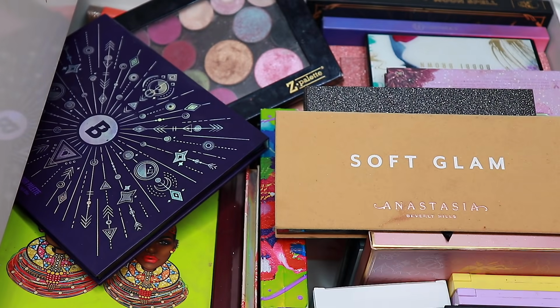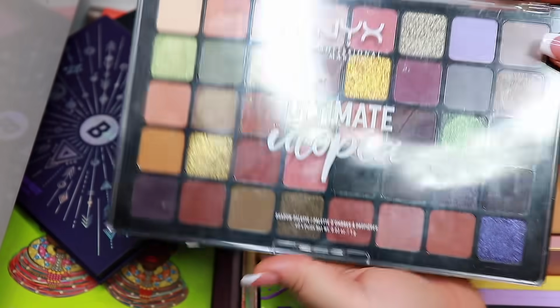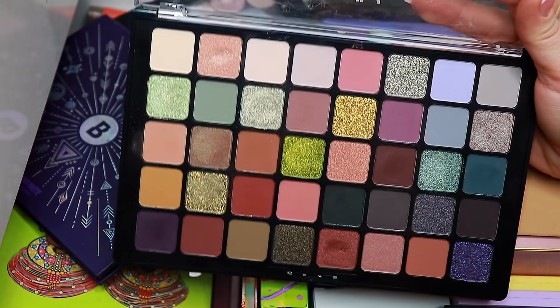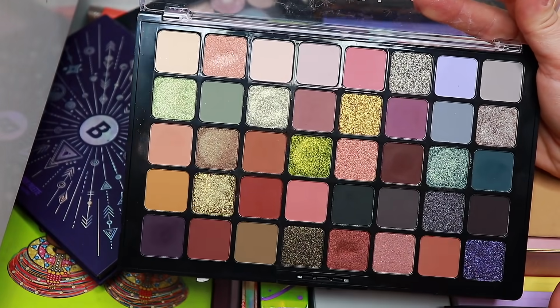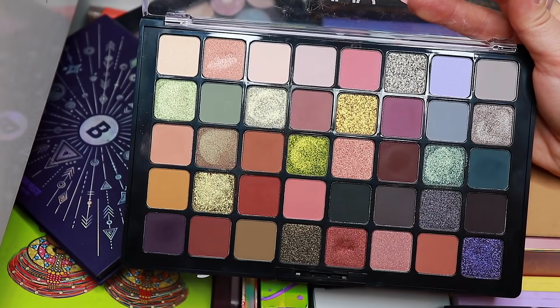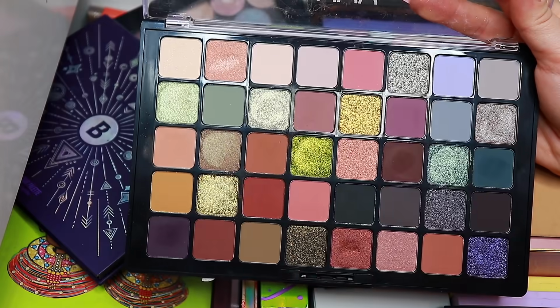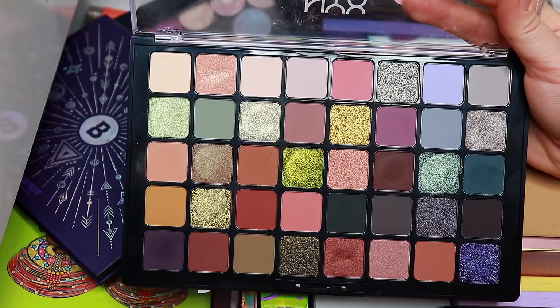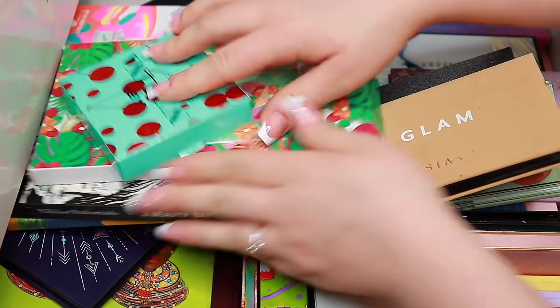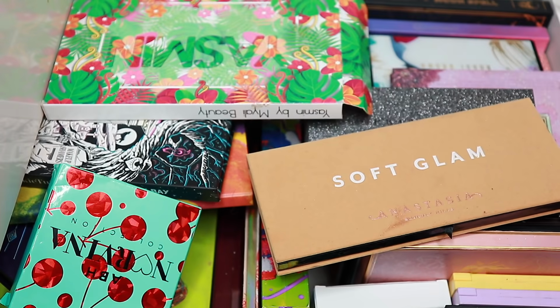And then last up in my stash is the NYX Utopia palette, which is a newer palette on the market, but I just couldn't keep myself from purchasing this. Well, I tried. I tried for like a month or two, and then I just couldn't keep myself from purchasing it anymore, so yeah. I have some palettes on the floor. I'm just gonna put them here because I'm like undecided, so.